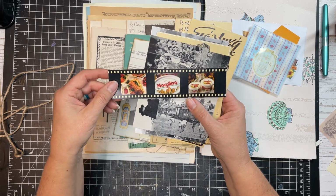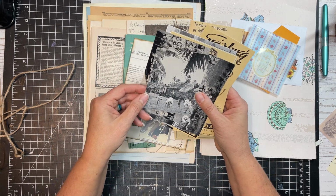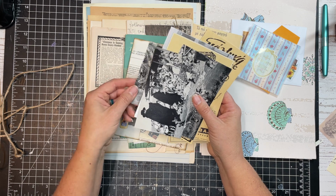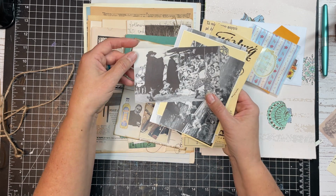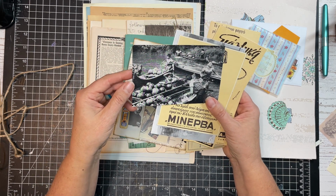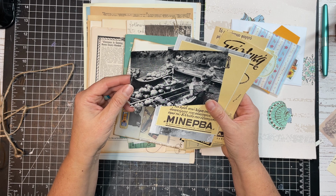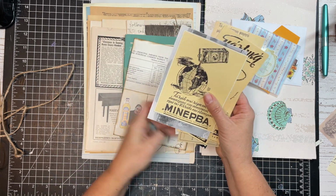Oh, and look at this. It looks like a film strip, but it's like an advertisement. That's really cute. And then some more old pictures. These look somewhere in the tropics, possibly. Some people dancing. Isn't that nice? And it looks like they're collecting something. I don't know. Maybe some water in these jugs? I don't know. That's pretty neat.